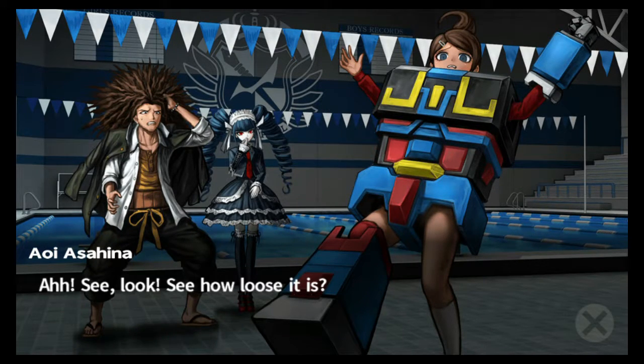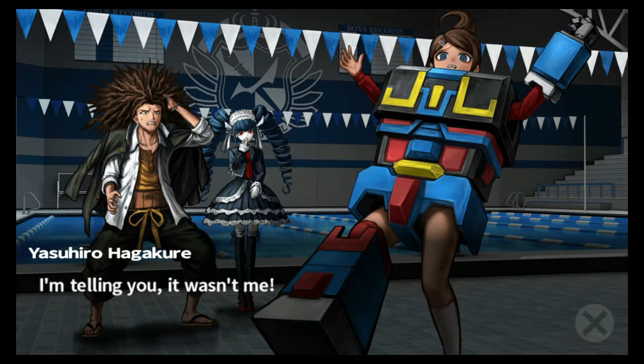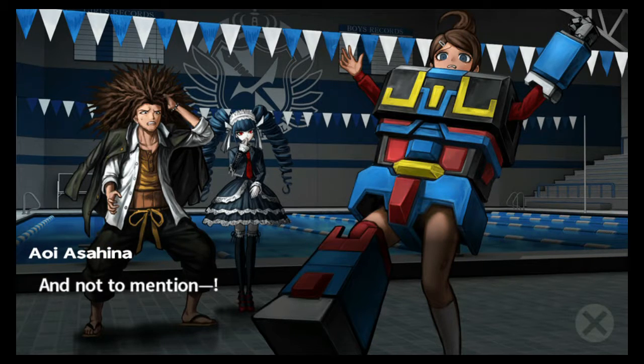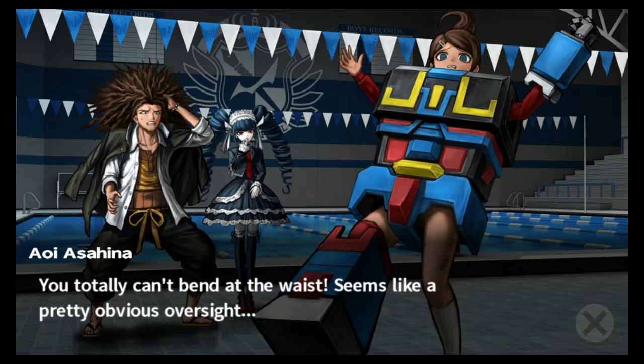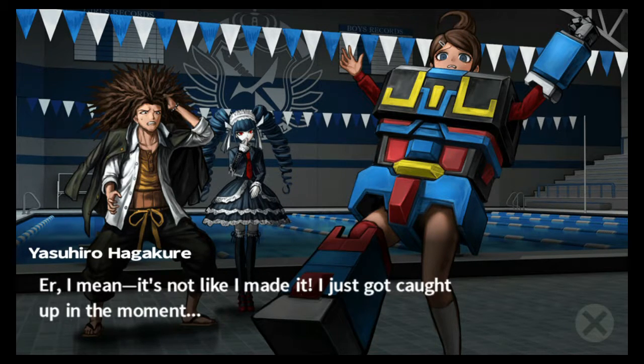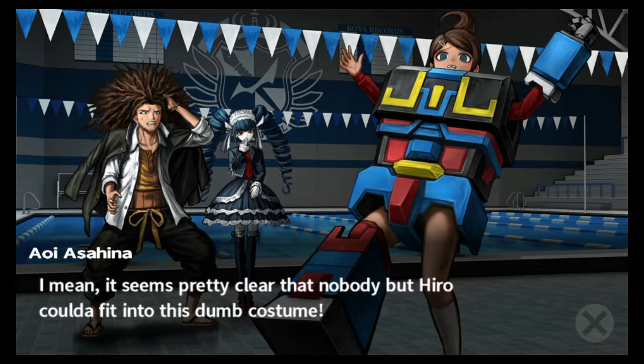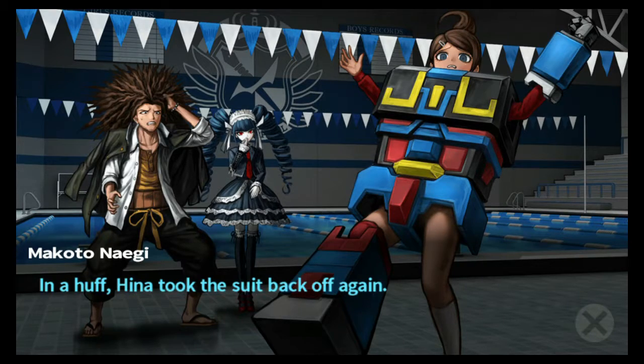See? Look! See how loose it is? I mean, come on. I'm blind as a bat in here. Can't see my feet at all. I'm surprised you got anywhere in this thing. I'm telling you, it wasn't me! And not to mention, you totally can't bend at the waist. Seems like a pretty obvious oversight. That's not a very nice thing to say. Hmm? I mean, it's not like I made it. I just got caught up in the moment. Well, either way, now we know for sure, right? I mean, it seems pretty clear that nobody but Hero could have fit into this dumb costume. In a huff, Hina took the suit back off again.